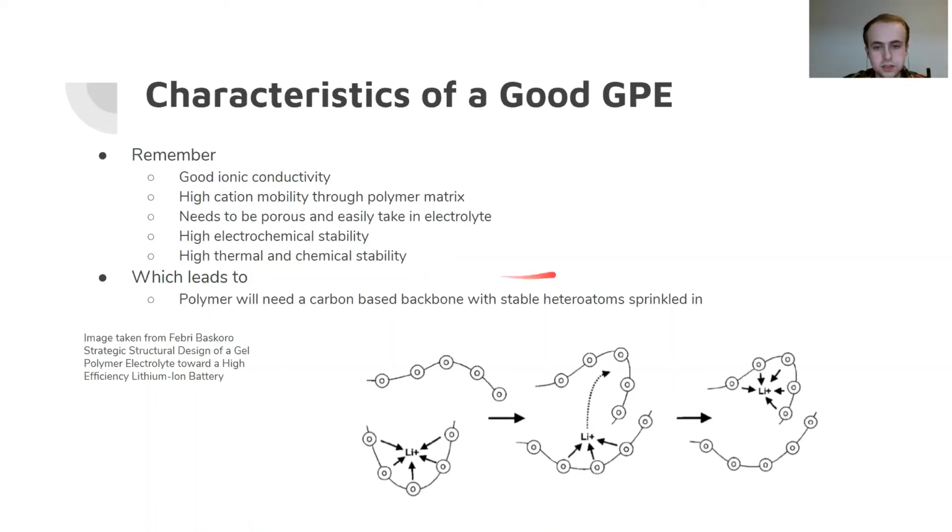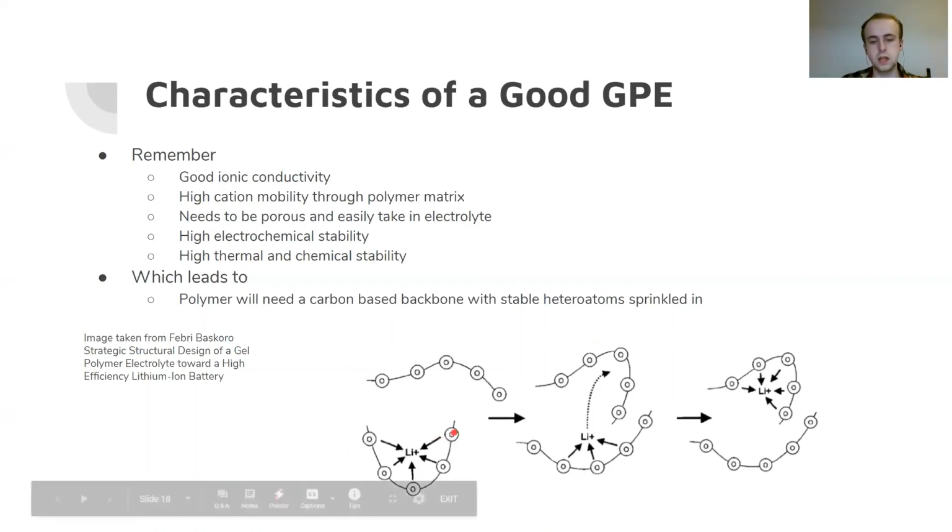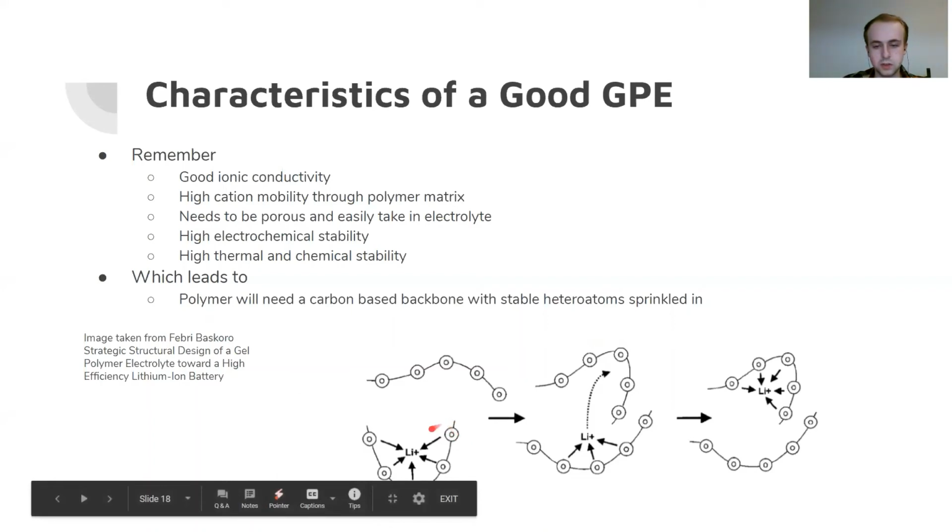Generally, this results in a polymer having a carbon-based backbone and heteroatoms that are chemically and electrochemically stable, like oxygen and nitrogen, which are pretty good. We want these because they're polar and they can help transport ions through the solution. Listed below is a diagram that shows how a lithium plus ion, for example, can get transported through a gel polymer electrolyte. These circles here are polar heteroatoms or polar side groups, and what they'll do is surround an ion, and it'll get passed down the chain like so.